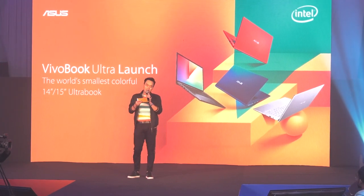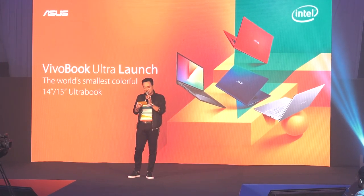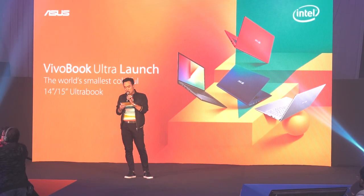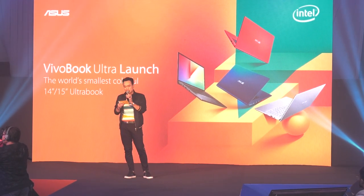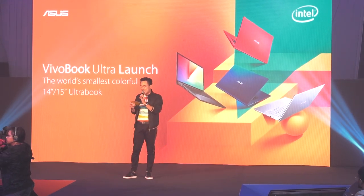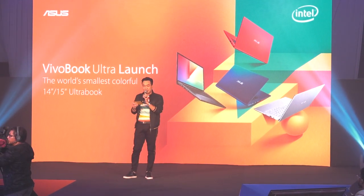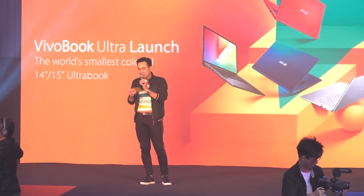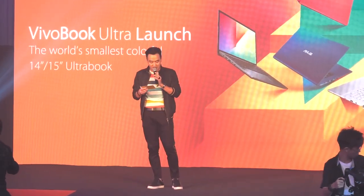Well, we all know that technology nowadays has become part of our lifestyle. It is not only just to get us connected beyond borders and boundaries, but it enhances our creativity and limitation. Whereby notebooks is now not just a tool anymore. Instead, it has become a lifestyle accessory that tells the world who we are.